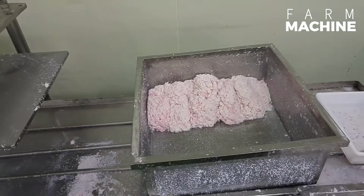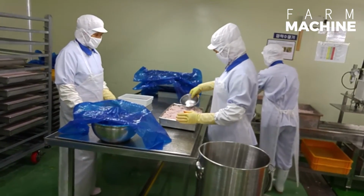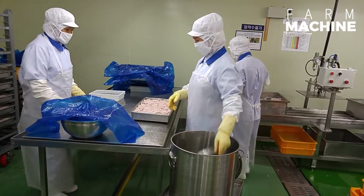So, the next time you indulge in a serving of red snow crab, remember the fascinating journey it took to grace your plate with its exquisite taste.